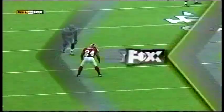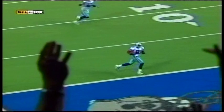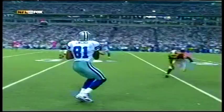Take a look, Sean Springs, he just gets lazy. He's got safety help, but he's got to carry that. Unless there's somebody coming to the flat that takes him off of that receiver. In cover two, when you have safety help, you continue to trail that receiver, but because he got lazy, and then he didn't get the help he thought he was going to get over the top, Tony.